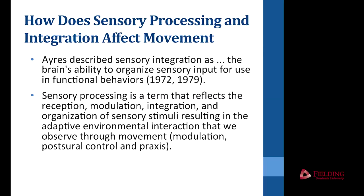So the term sensory processing reflects the taking in of the sensory information, the modulation of the information, not too loud, not too soft, not too heavy, not too light, the integration, how all of those are working together, and then the organization: what comes first, what comes next, what is going to be the most important, less important, of sensory stimulation. And that all results in this adaptive environmental interaction that we observe for movement. So that's the behavior, the movement. And again, that modulation piece, how our movement is affected by that.